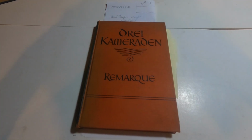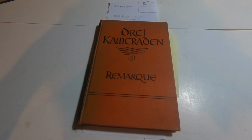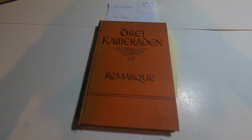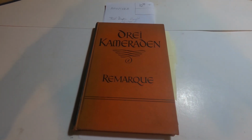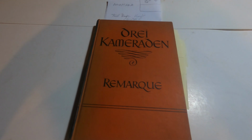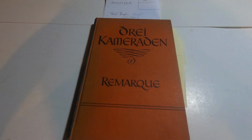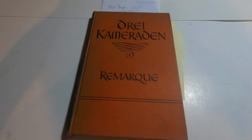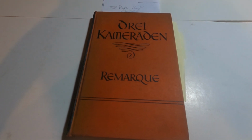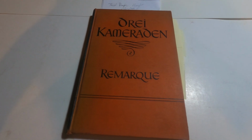I do not speak German, but Drei, D-R-E-I, Kameraden, K-A-M-E-R-A-D-E-N, means the three comrades. It's written by Erich Remarque, I've said I don't speak German. Has extensive pencil notes and all, so I'll list it for $10 because that's where similar books are priced, but this will be a very long tail item. I'd be surprised if it's sold in 2 years.